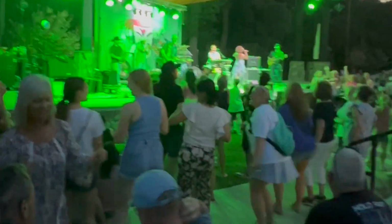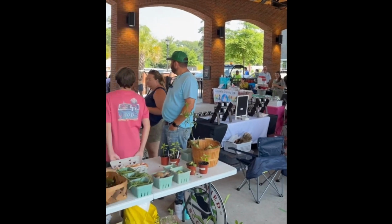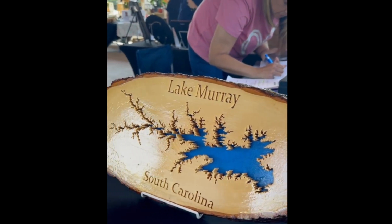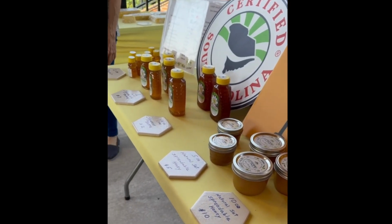And another reason to get here early, if you're here on a Saturday, is to stop by the farmers market. We have a farmers market at the amphitheater every Saturday throughout the summer. It's a bunch of local vendors that come through and just sell so many great items that they make right here in Lexington.